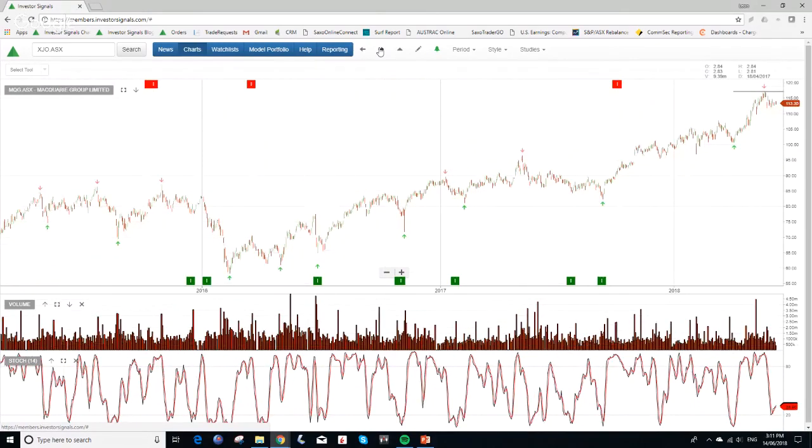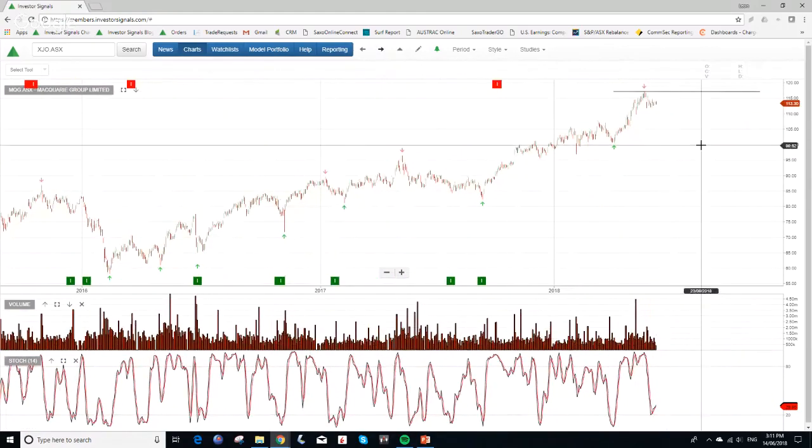Macquarie Group, a little bit cautious here as well, just on valuation grounds. So we would like to see a more substantial pullback in Macquarie and an algorithm buy signal before we take another look at that.